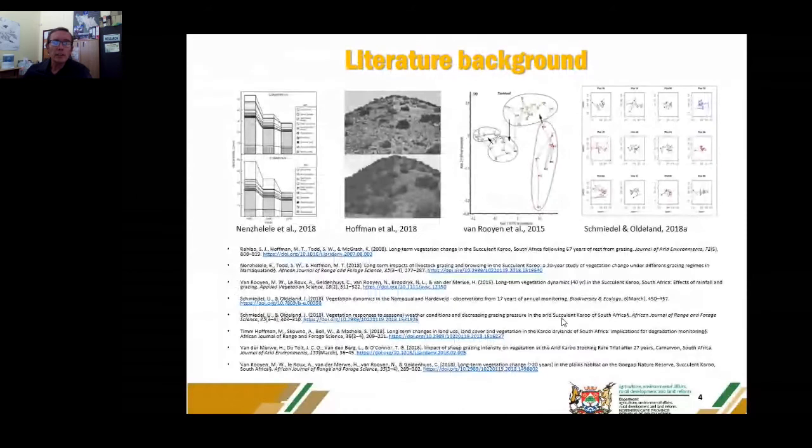There are various studies looking at long-term changes in vegetation in the Succulent Karoo, and there are different approaches. For example, Nenzelele and co-authors looked at decadal changes at 10-year interval surveys, looking at changes between commercial and communal properties on a fence line. And then there's Hoffman et al.'s approach, where they use NDVI changes in the long term, as well as repeat photography, historical photograph records, to look at changes.